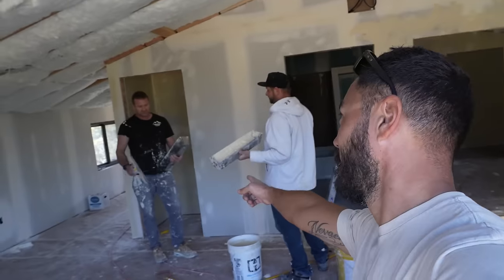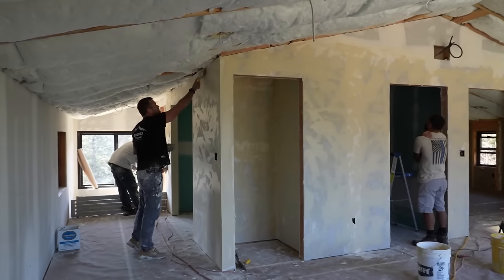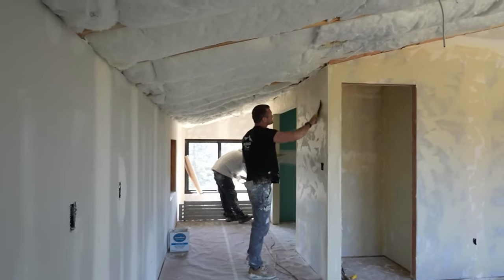Everything going great so far? Everything's going good. Love it. I'm hiding out in the bedroom. They already finished the bedroom, the closet, the pantry, and a lot of the living room.